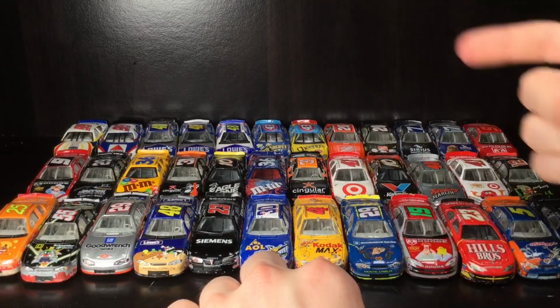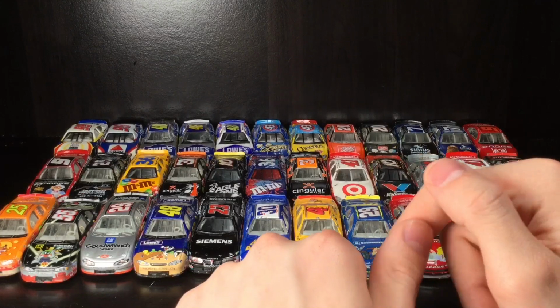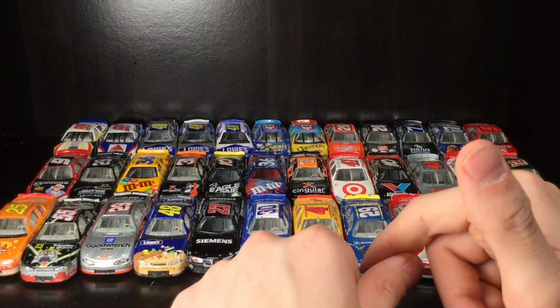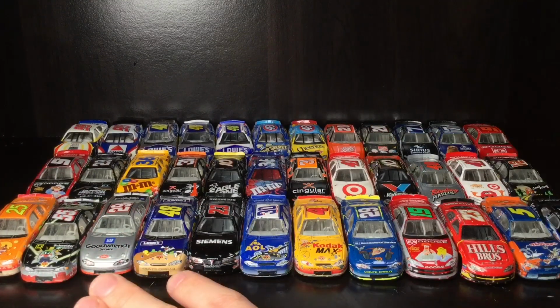And then, of course, I have that Jeff Burton Bassmasters car on the way. And then I have the two primary cars still in the Hot Wheels box. But absolutely, man, I love these paint schemes. Which one of these is your favorite, man?